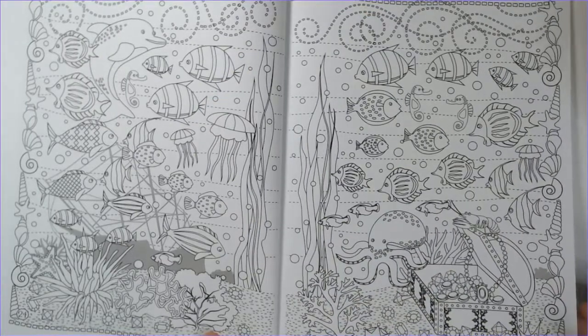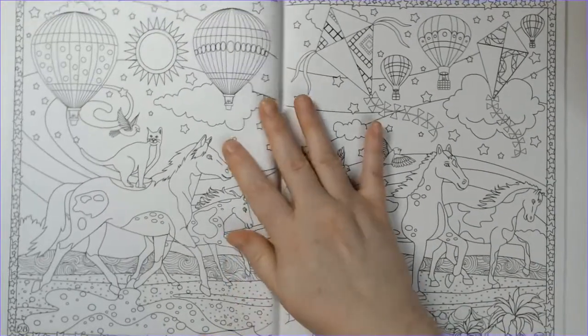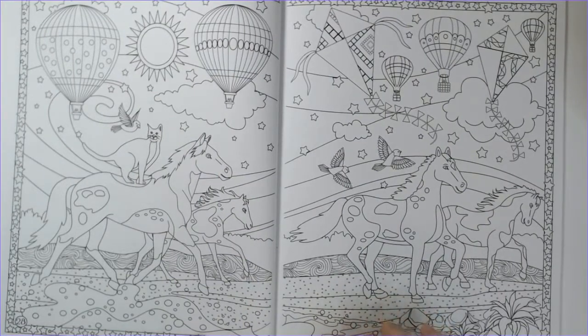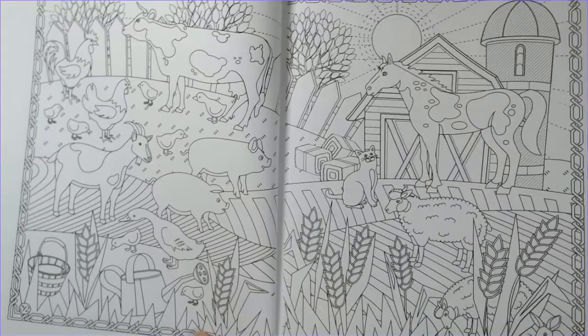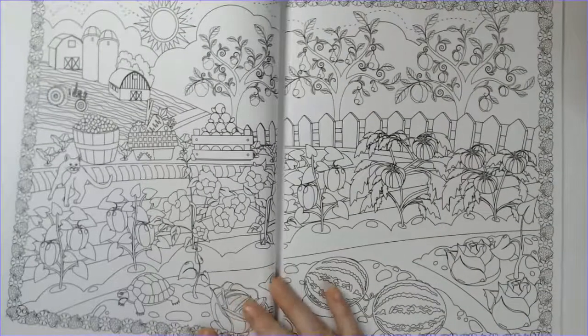Under the ocean, peek. Oh, there's a shipwreck in that picture. That could have been used for one of the scavenger hunts. I don't know if I ever noticed that. Sorry, random thought. Not running with the horses, hanging out on his back, because no cat's gonna run unless they really, really want to. Just really cute scenes.